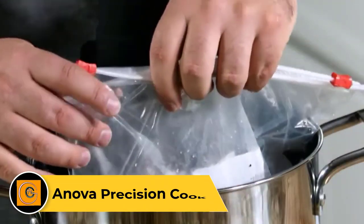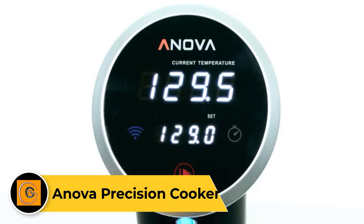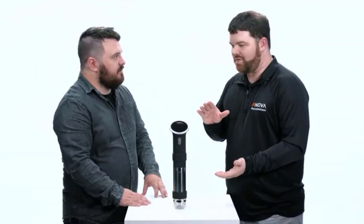Innova Precision Cooker, ready to revolutionize your cooking. The Innova Precision Cooker claims to be the world's #1 sous-vide tool for perfect results every time. The sous-vide technique is commonly used by professional chefs and involves immersing vacuum-sealed food into water. The wand circulates it, keeping it at a consistent temperature and cooking your food evenly.